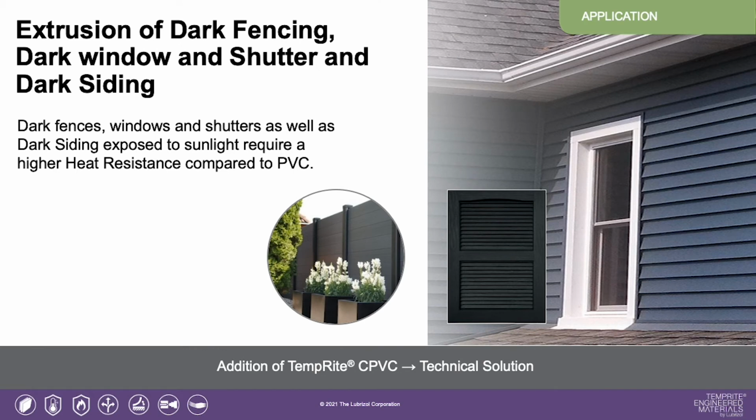Here are some application examples of profile applications where CPVC will vastly improve the performance of the extruded products. Dark fencing, windows, shutter and siding. All of these products will be exposed to sunlight and therefore require a higher heat resistance. This is in particular important in hot climates where the ambient temperature can come close to or even exceed the maximum performance temperature of a standard PVC.